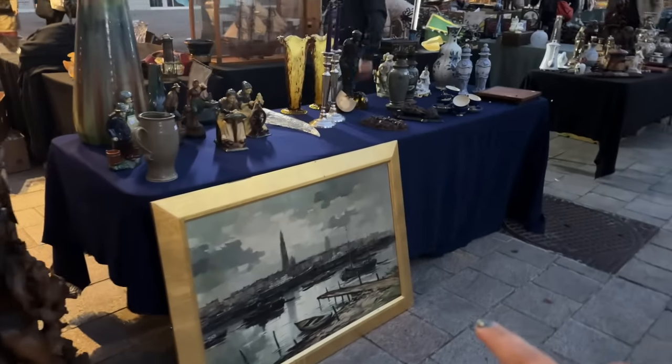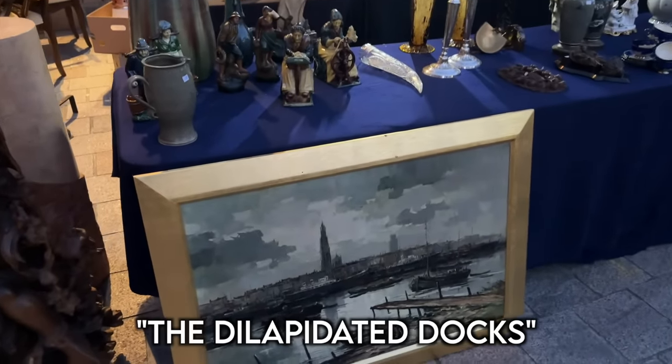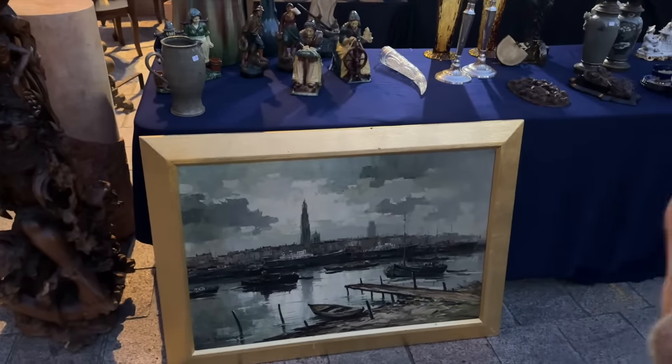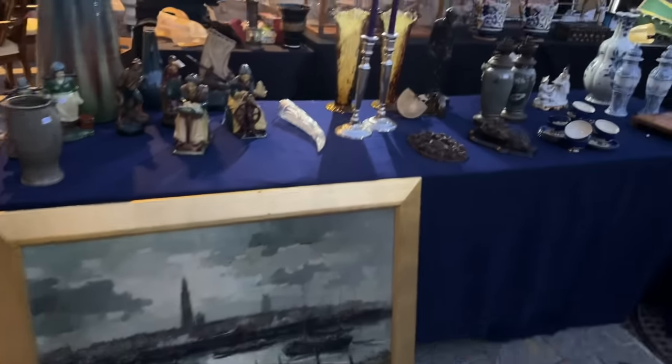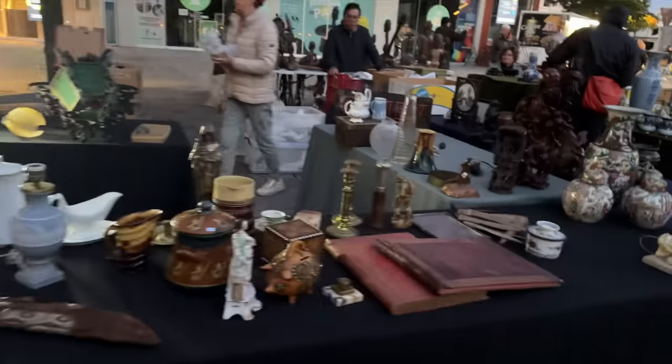That's a beautiful painting. It's got the boats, the water, the city. The dilapidated dock. Yes, there's ruins for you, Sara. You know what? This painting has a little bit of everything for everyone. Skyline, water, all of it. I love it. That's why they call it flashlight shopping sometimes, because it's still dark out.